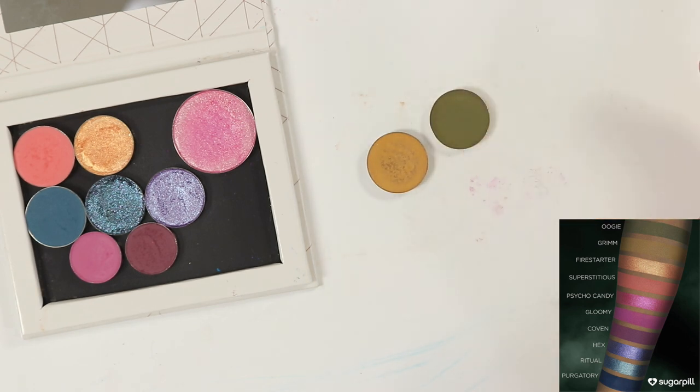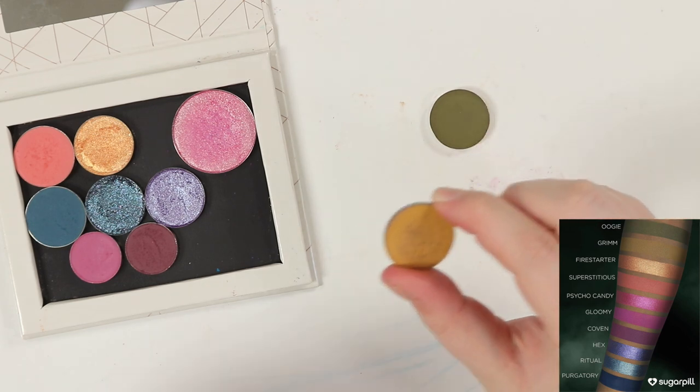Well, would you look at that? I really only have two. I have the two colors. I feel like these are just the best. So why sit here and like pretend?